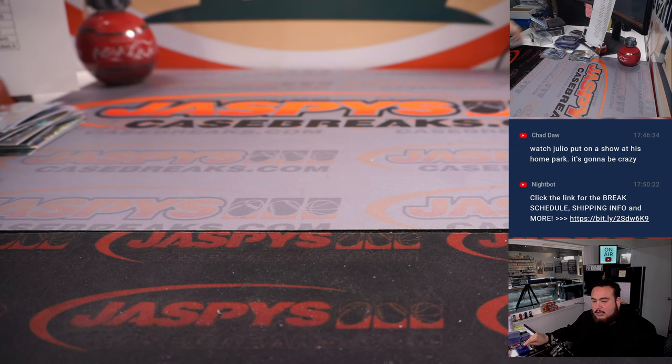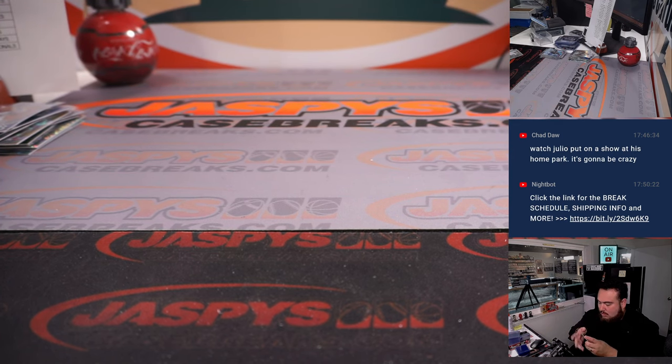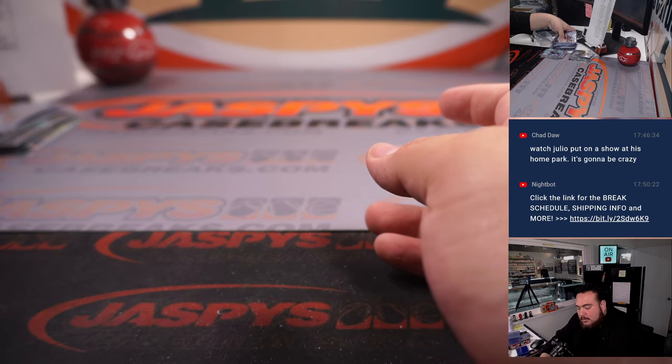Alrighty guys, let me quickly top load these other autos I just pulled from the last box and a half, and then that's it guys, we'll do a quick little recap. So again, this is one of those cases that had a lot of prospects and barely, if any, rookie autos. Most cases I've done barely have had two max, maybe one. But I don't even think we hit one autograph for a rookie here. I think everything was basically prospects. Some nice stuff though.